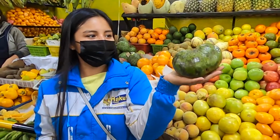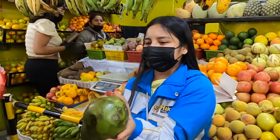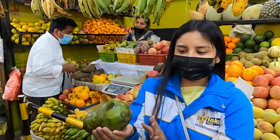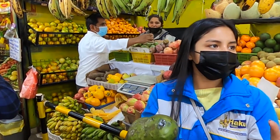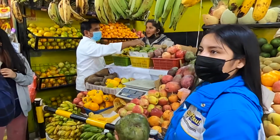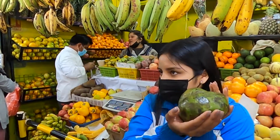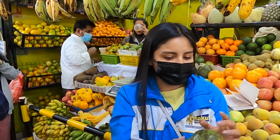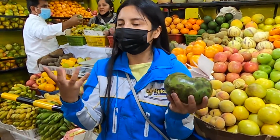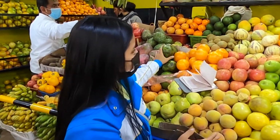What about this one? I've never seen this before. Piña? Actually, it's called chirimoya. Okay? Chirimoya is family of the guava. You recognize this one, right? They are family. But this is more delicious. Very sweet inside. Very creamy. Very good for making desserts or like ice cream. Okay? Because it's very creamy. Very delicious.